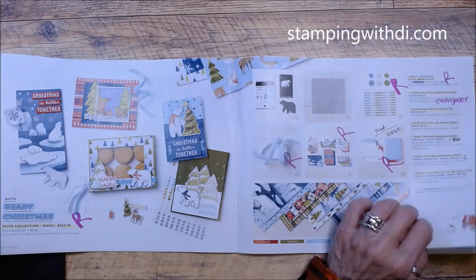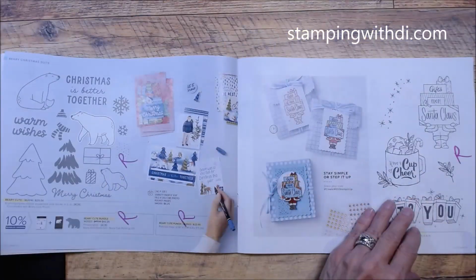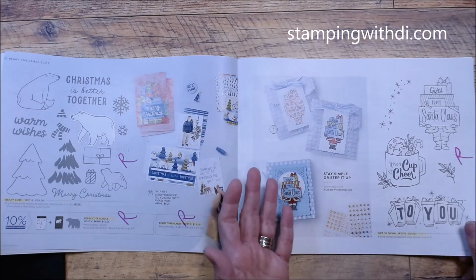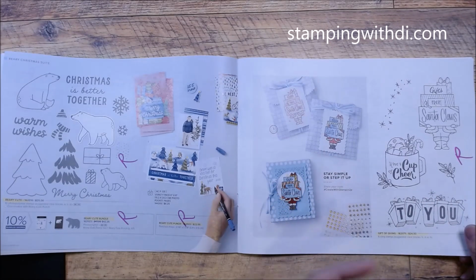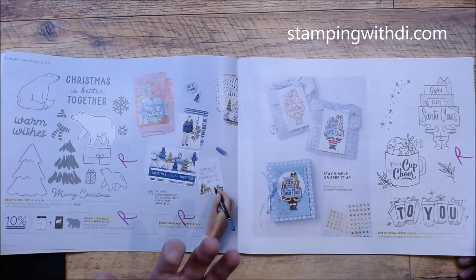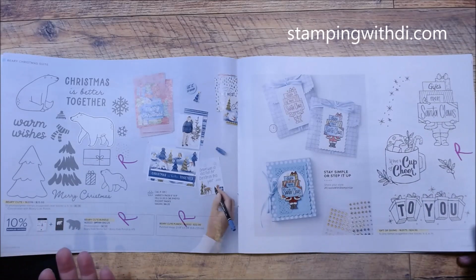So you still have a little bit of time, but please just know that the closer this goes, things will run out a lot faster than you think, because people will grab these things to use next year. They use them as stocking stuffers, whatever reason. So just make sure that you grab them when you can.